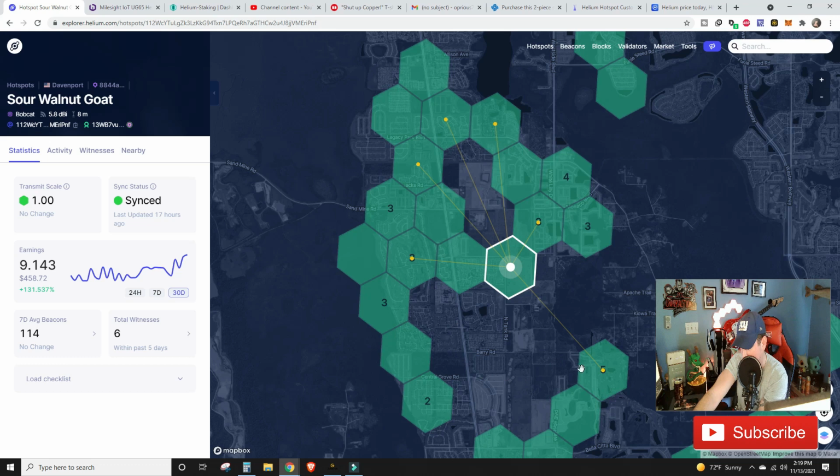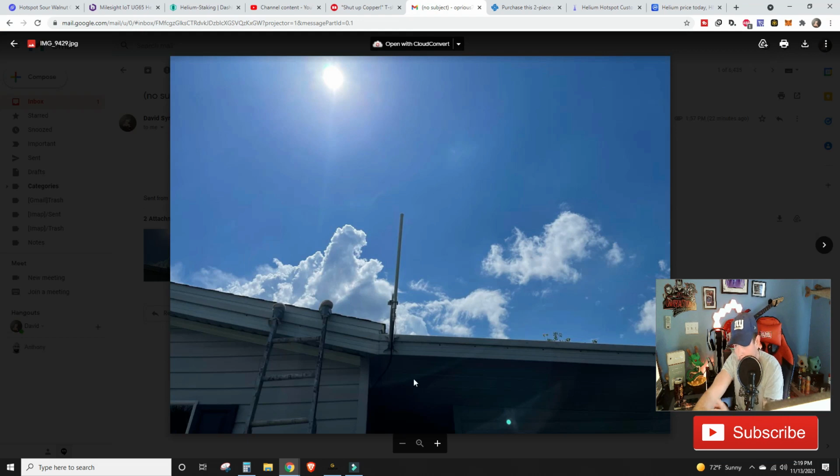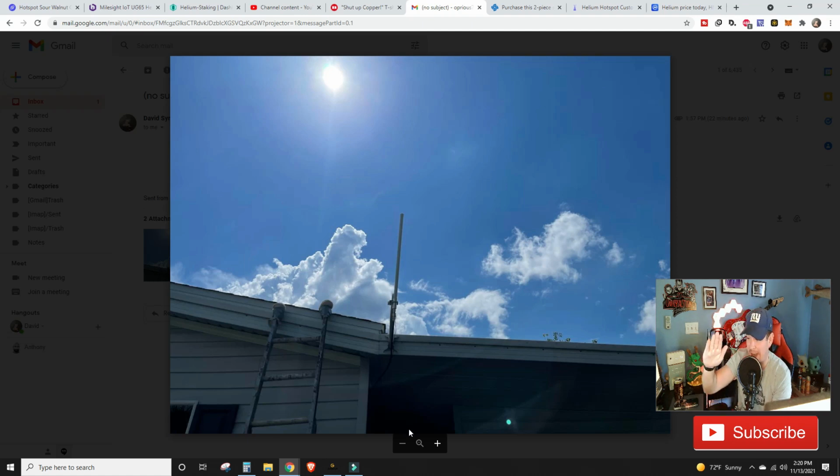We'll spread those bad boys out in this area so that way we can get maximum rewards. So let me show the exact change that I made. When I first installed this antenna, you can see there it's that 5.8 rack antenna. This is about 3 to 4 meters in the air. I posted this one at a slant.